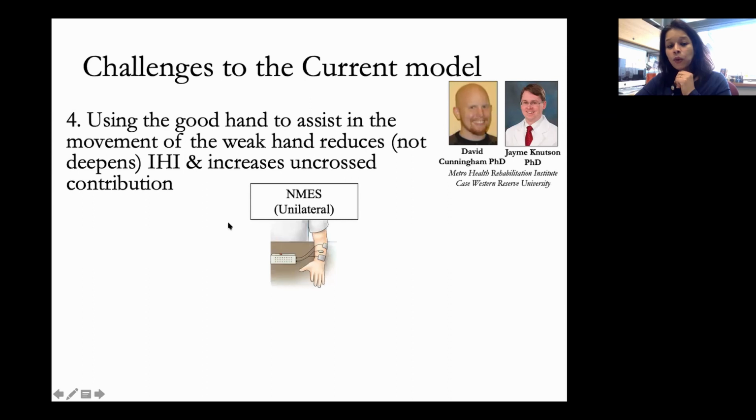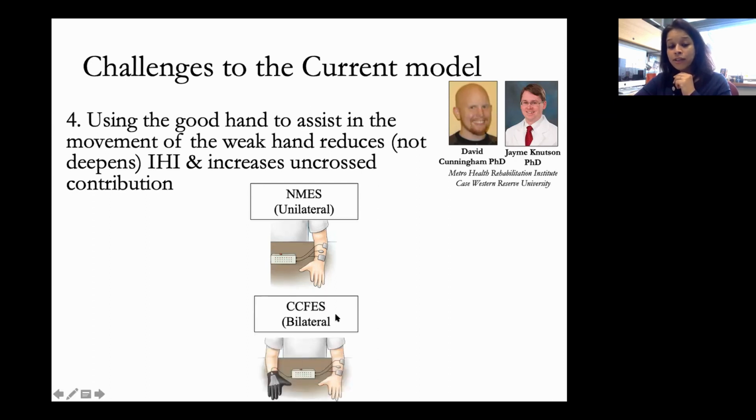So in this case, we're having patients either perform unilateral electrical stim-based movement of the weak hand, or the other newer intervention developed by my colleague here, Jamie Knutson, which is contralaterally controlled functional electrical stim, where forces from the good hand are used to initiate electrical stim of the weak hand. So almost consider this as a bilateral task, okay? Going against the usual theory that you should not use bilateral treatments in patients with stroke.